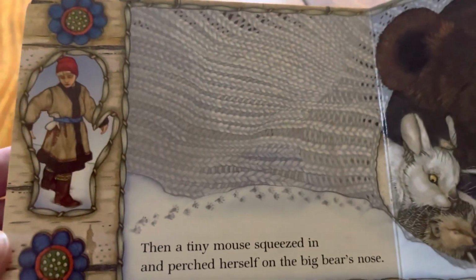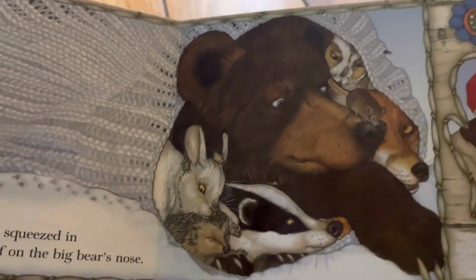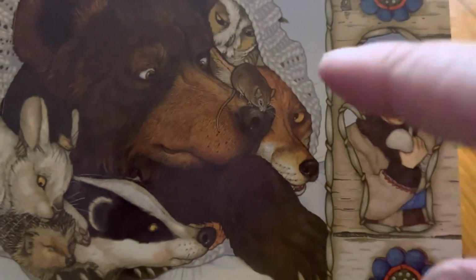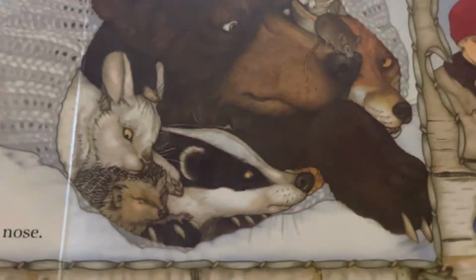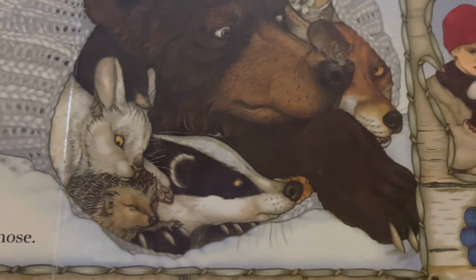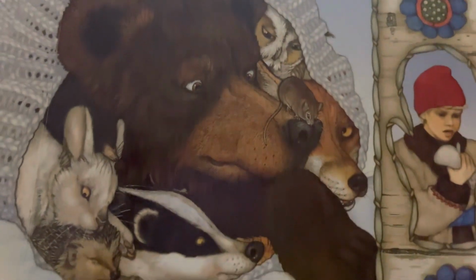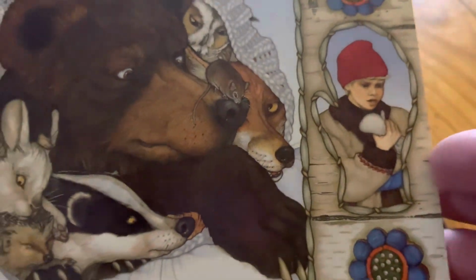Then a tiny mouse squeezed in and perched himself on the big bear's nose. Do you see him? Right there. See him on the big bear's nose? You can see the rabbit, the hedgehog, the badger, the fox, the owl. He's missing his mitten.